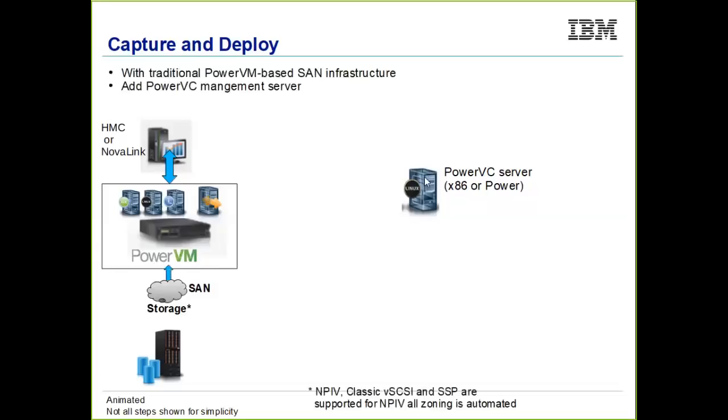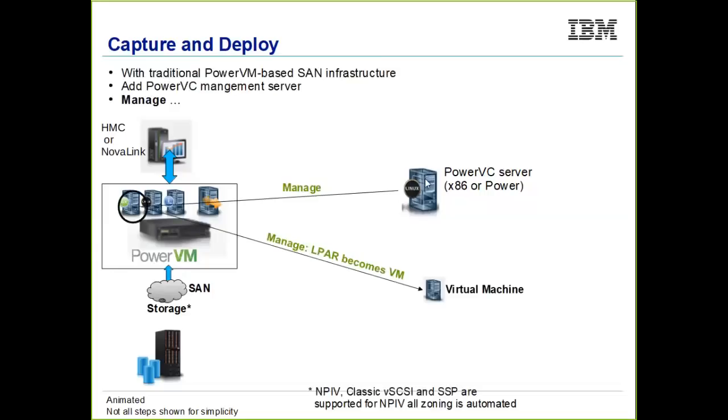You go ahead and, after you've got everything up and running, point your PowerVC server, well, technically through your HMC, but the idea is you've got servers, you've got virtual machines. We want to bring those virtual machines into a PowerVC infrastructure. We use the task known as manage. And once we do that, it shows up in PowerVC as a virtual machine.